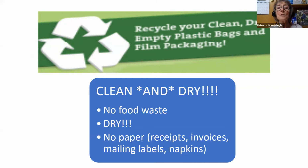And also no paper. These are things that I have actually found inside of various bags or mailers: receipts, invoices, mailing labels, napkins. Please, no paper.